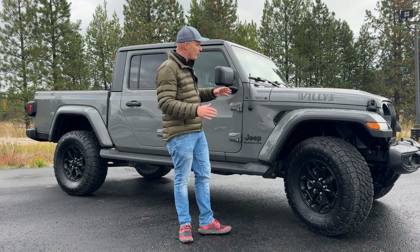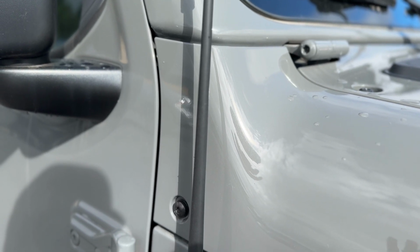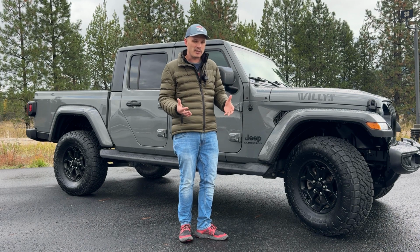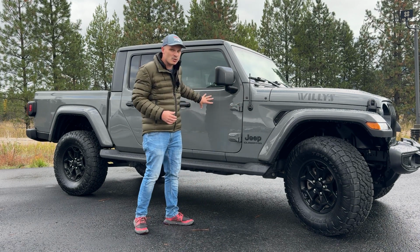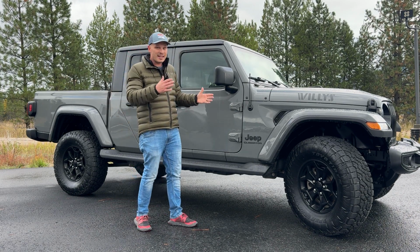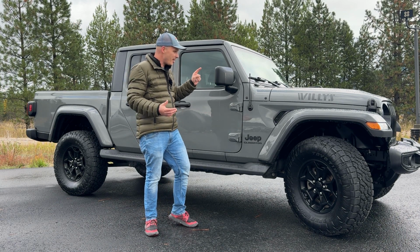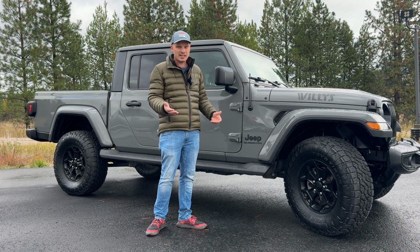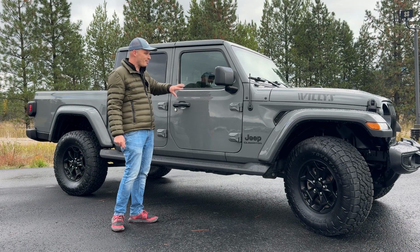Now, moving a little farther back, we do have an exposed antenna instead of having an antenna on something like the roof or even in the A-pillar. While most people would think it's probably just a utilitarian design, I actually think it's a little bit different, because these doors right here can be removed, as well as this top. So putting an antenna in one of those components isn't necessarily going to work. So they had to put a physical old school antenna on here so that you can continue to get reception even when your windshield is down and your doors are off. Now let's talk about these doors.